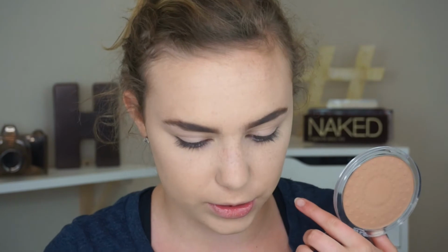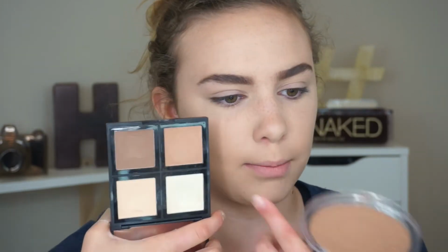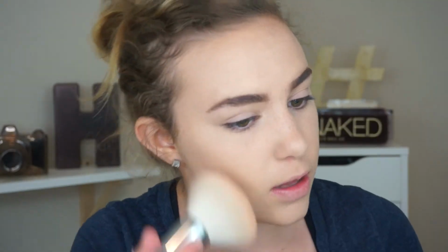I am going to take the Essence Sun Club Matte Bronzing Powder in Natural, the light bronzer one, and bronze my face up a little bit with this, but I'm also going to be using an oldie but a goodie. I used to love this product so much and I hardly use it anymore. The e.l.f. contour palette. I might take a little bit of this bronzer too after I use this, and then I'm going to contour.